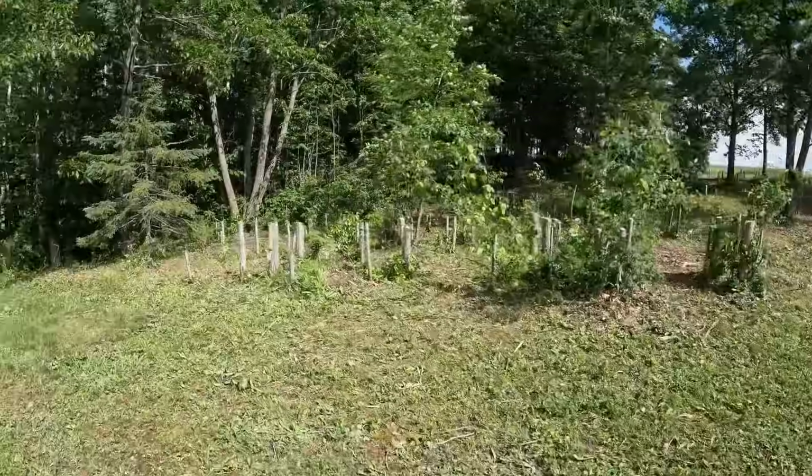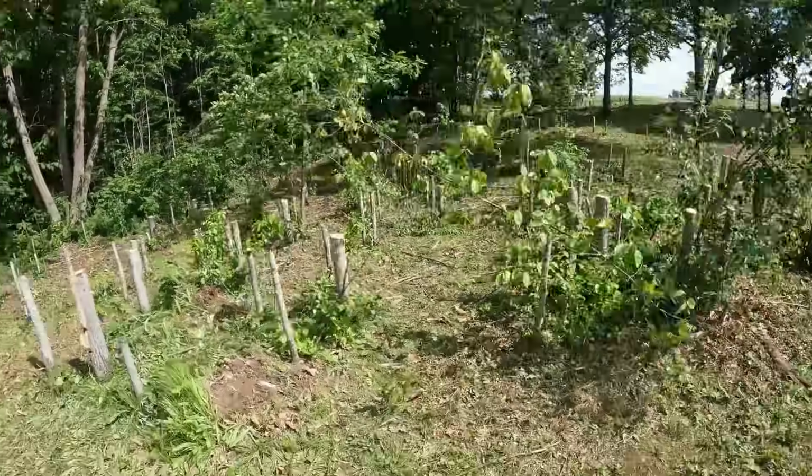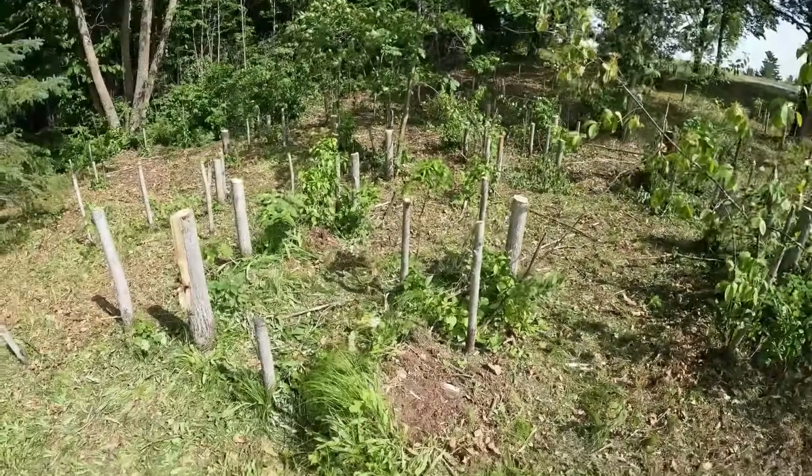There it is, everybody. We mowed everything that we could get. The stuff that we couldn't reach that's close in around the stumps, that will get grubbed out with the backhoe. So we're about ready to really start the final phase of clearing in here.